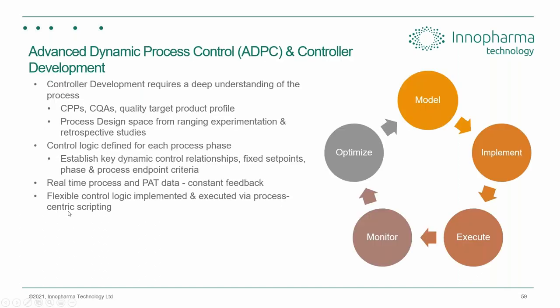But one that might not be quite so familiar is advanced dynamic process control and controller development, right? So this kind of development requires a deep understanding of the process itself. So we need to identify what our critical process parameters are, identify what the critical quality attributes are, and the quality target product profile. So what are we happy with? What should the end product look like, and how should it behave? That's what determines our critical quality attributes, and ultimately that's what helps us identify our critical process parameters.